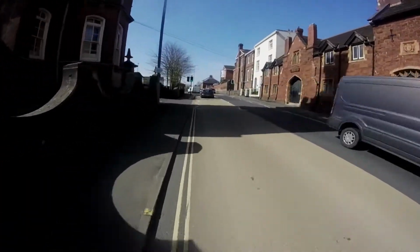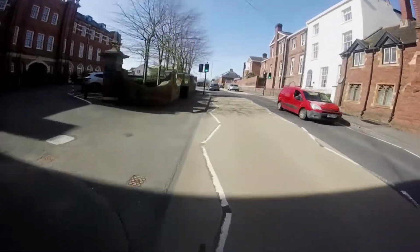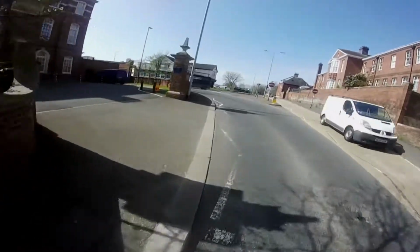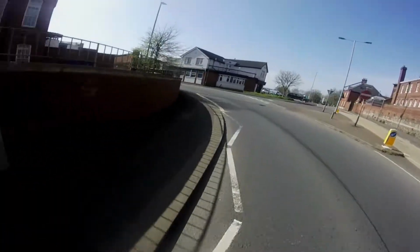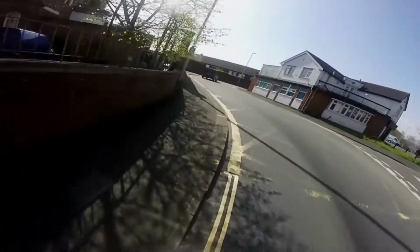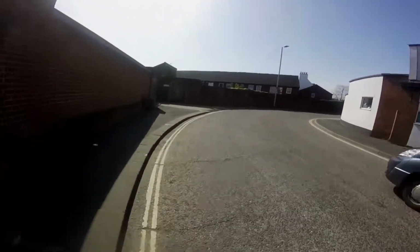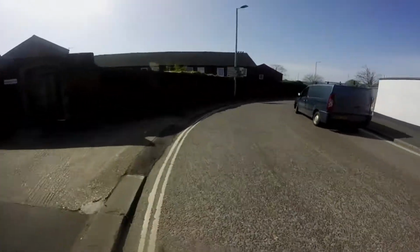Just coming up on the left here is the old eye clinic, which is now a hotel, obviously not in use, as restrictions have only just started to be lifted due to the COVID pandemic, which is why there haven't been many cycling videos from me. I just didn't feel safe going out to do these videos for you.